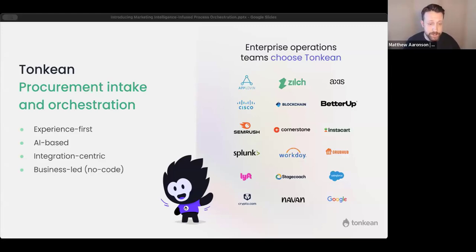Third, integration centric, and that is certainly topical for our session today. The average enterprise has dozens of systems touching procurement processes. We do not ask you to rip and replace anything. We connect to and enhance what you already have. And finally, we are business led. So no code configuration means procurement teams can adapt and evolve processes without depending on IT resources.